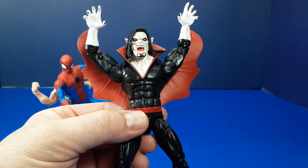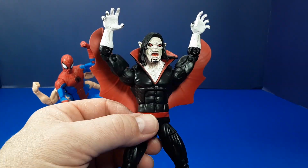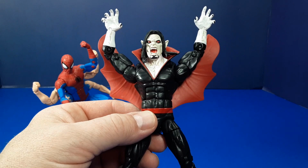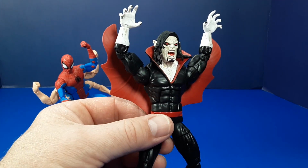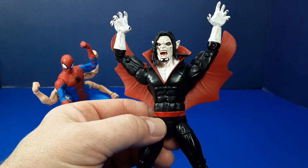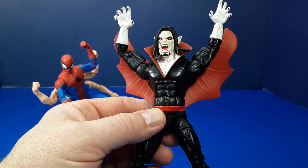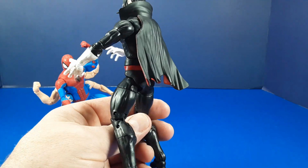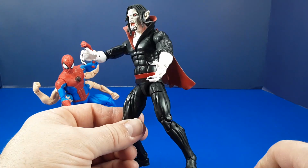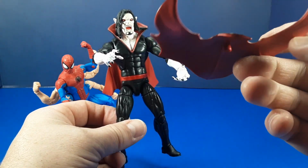Morbius looks pretty good. I don't think he's exactly a first appearance version. I think in his first appearance his eyes were a little bit larger than that, as he was drawn by Gil Kane. But to me this version is preferable to the more modern Morbiuses, and gave him sort of that goth 90s look. The only alternate part he comes with is a different cape, which just hangs down in the back. But I do prefer displaying him with the outstretched wing cape.